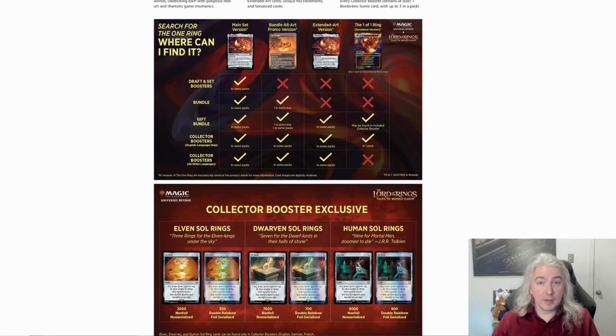No, you can't. You can find an alternate version of it, the main set version, but not the serialized special version. It's not in bundles. It's not in any other language boosters. It's only in the collector boosters and the gift bundle. And the only reason why it's in the gift bundle is because there's a collector booster included in that bundle.